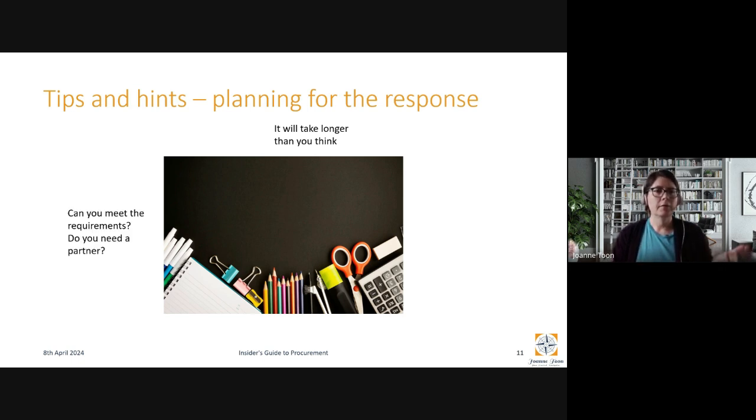I've talked about in the go, no go decision making. Make sure it's something that you can deliver. Review the requirements. Be comfortable that it's a good match with what you can do and be realistic. And if you don't have the full skills or experience needed, is there ability to partner with somebody else? You need to be able to give the agency the confidence that you and any partners involved can deliver. And partnership takes time. Allow for that time in your response as well.